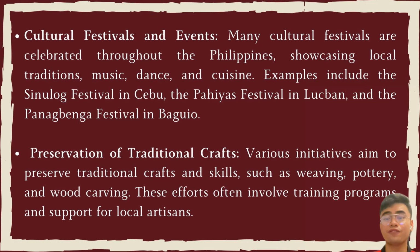Next are cultural festivals and events. Many cultural festivals are celebrated throughout the Philippines, showcasing local traditions, music, dance, and cuisines. Examples include the Sinulog Festival in Cebu, the Pahiyas Festival in Lucban, and the Panagbenga Festival in Baguio.